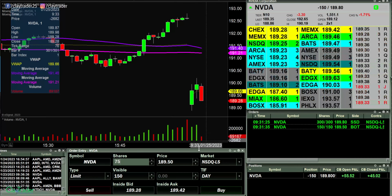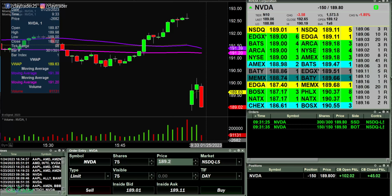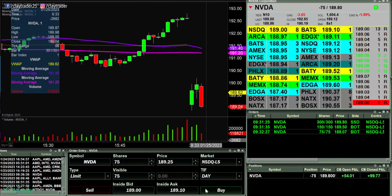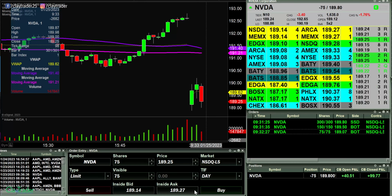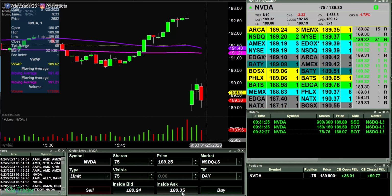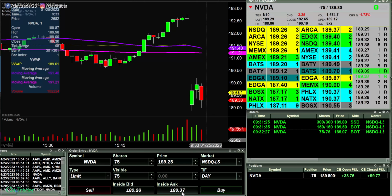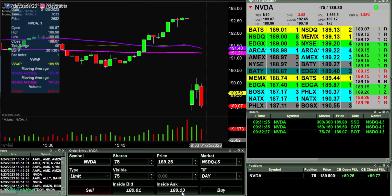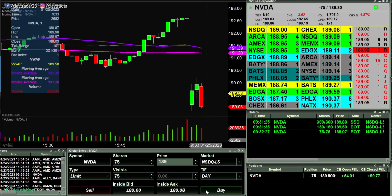189.50, there we go, getting some more movement here. Took off another half there. So that's why I wanted to hold. I realized that it had gone against me for a small period of time, but that's the benefit of giving yourself a little wiggle room. But let's see if we can get a break of 189 here.